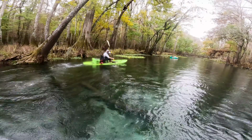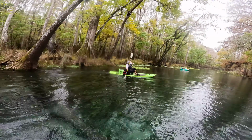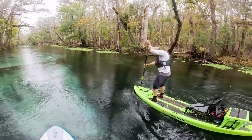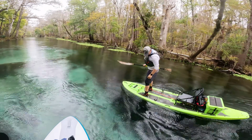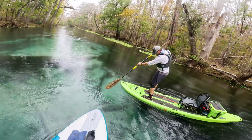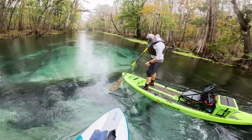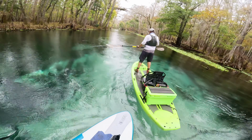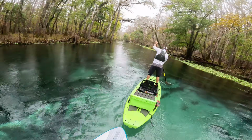This has definitely been one of the better boats I've paddled for sure. I don't even mind paddling it way up here in the front like this. The hatch is still above the water. The water's just now coming up to the scupper, and then it lifts the tail up. There's a lot of volume in this front for doing this.